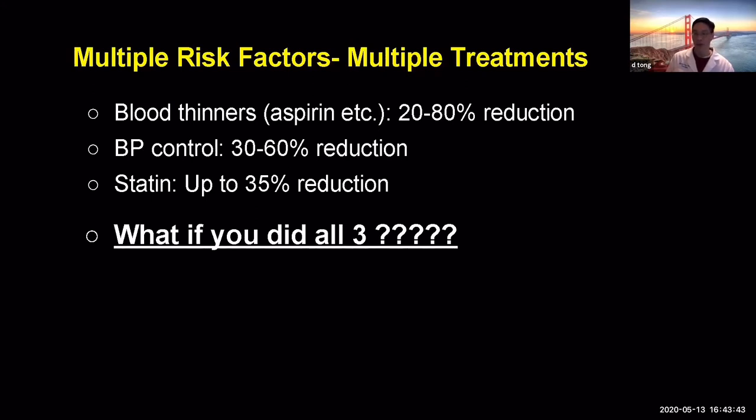And it's the old adage, you're only as effective as your weakest link. And so if you don't control your cholesterol, but you control your blood pressure and you control your diabetes, it's not going to really help you all that much, because that one risk factor that you're not controlling is going to get you in some way. So you really have to be very broad and treat everything that you can in order to have the maximum effect on risk.